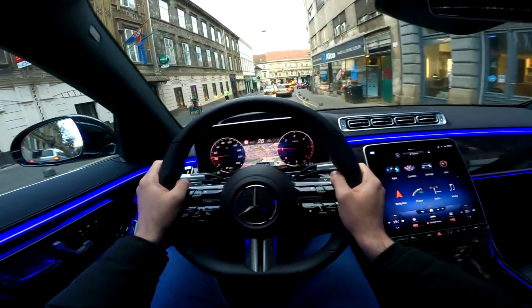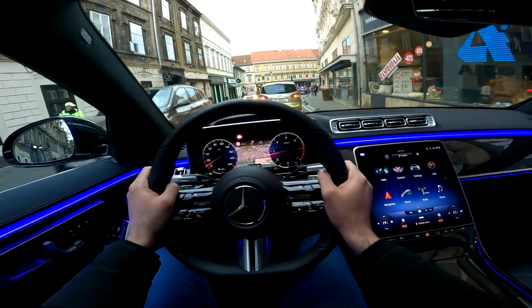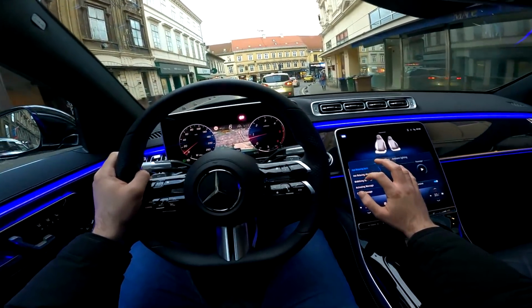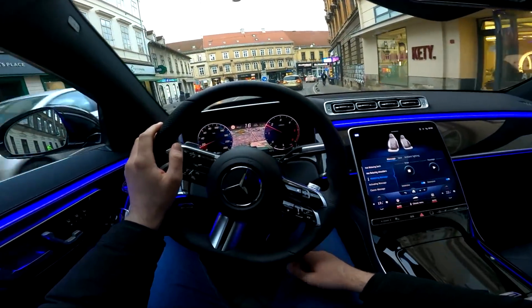So I think it's very good for safety, and the comfort is just out of this world. So the air suspension does come as standard, and it's really a pleasure to drive it. You can also put on the massage, which I'll do right now.